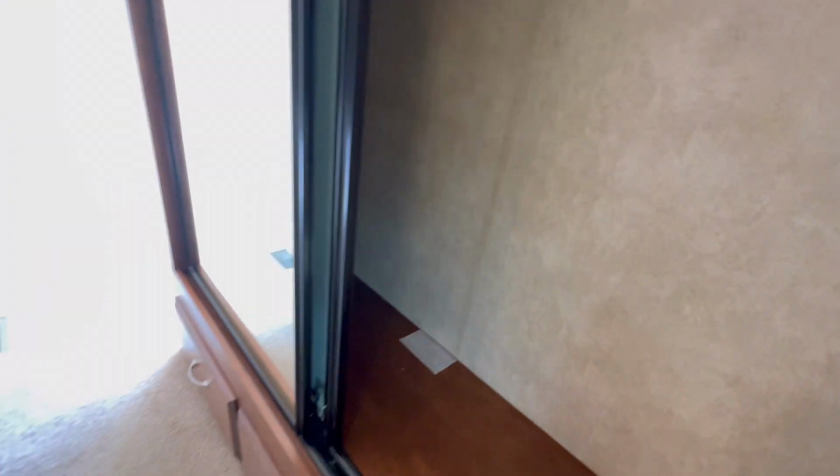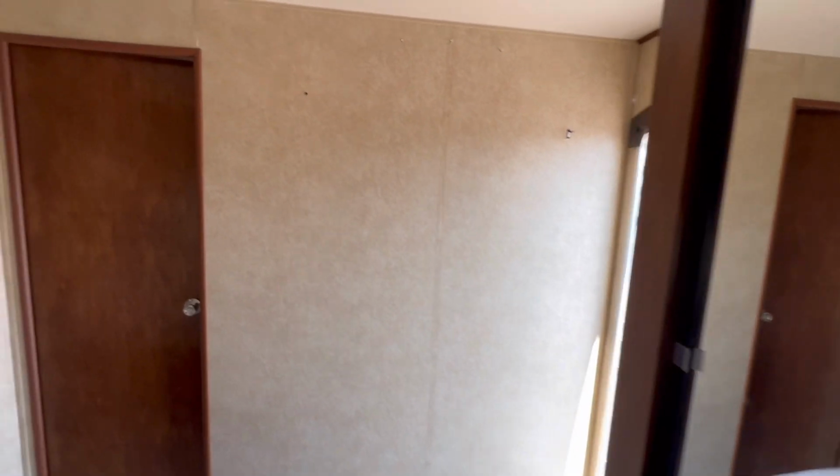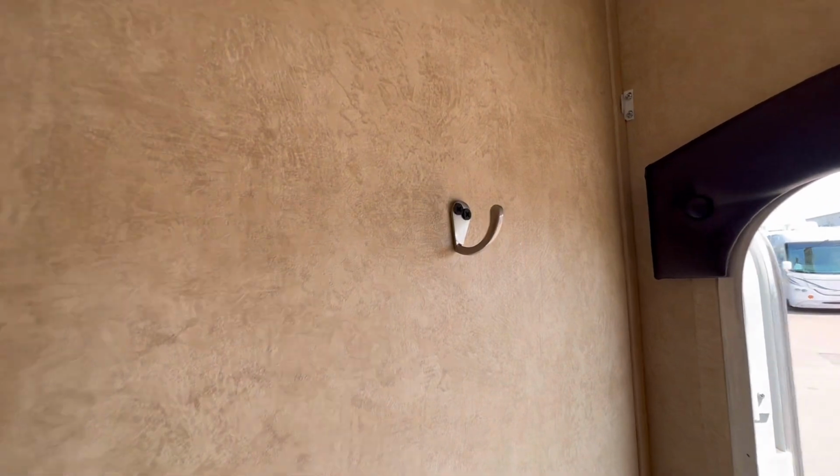Oh, little nick. Yeah, we can probably touch that up a little bit. All right, now back here, we do have a closet. Nice and big. Looking good. We need to put a picture or something there. We've got some coat hooks. Oh yeah, coat hooks all over. Nice picture, that'd be great.